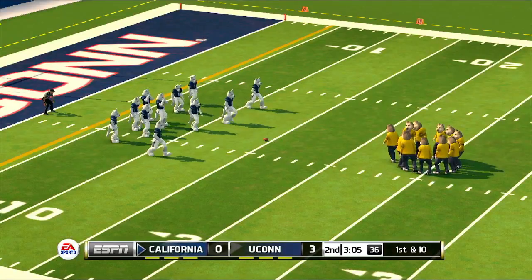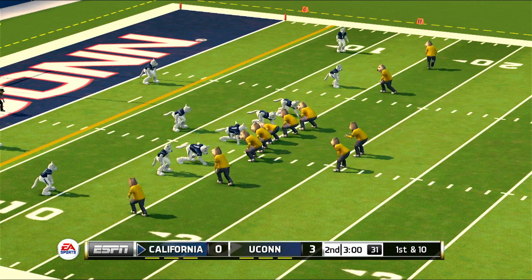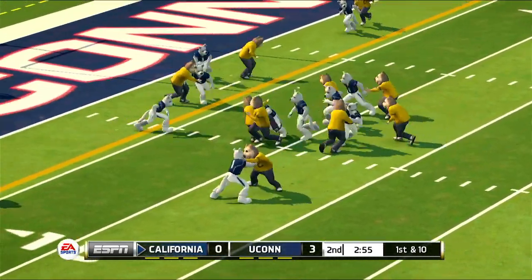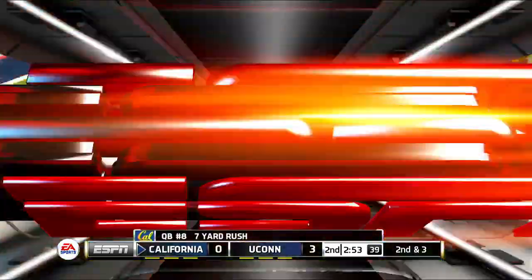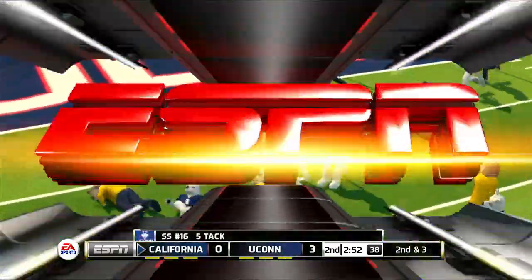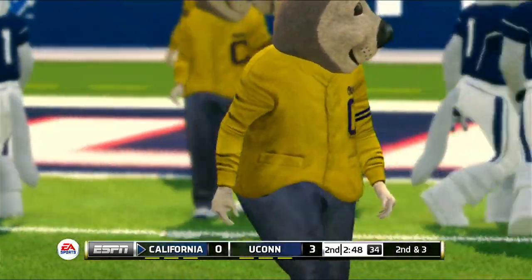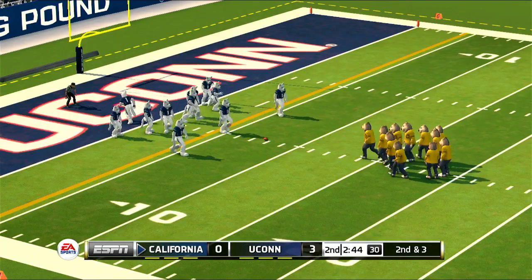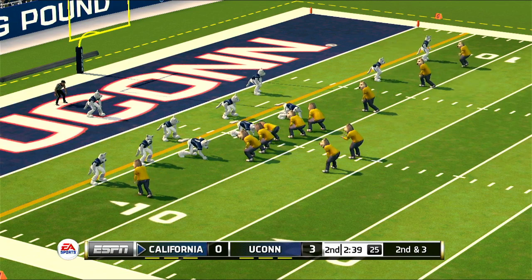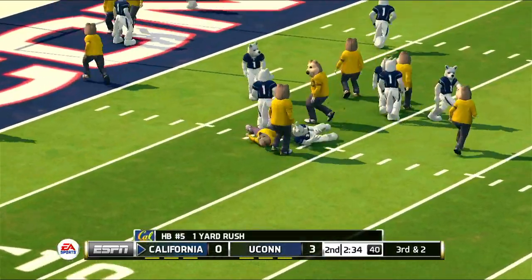This is the eighth play of this drive. Check three. Got to do better. Come on, QB, come on. Nice run up the middle. Call it a gain of 7 yards. Second and 3. Second down, and they're going to need about 3 yards to pick up the first down. He's tackled at the 7.